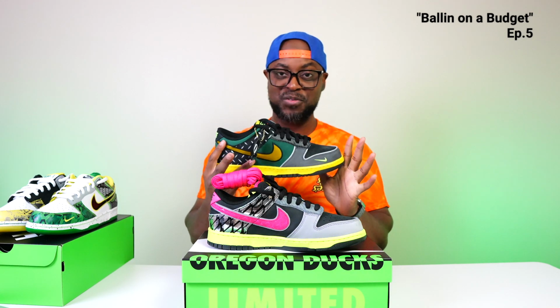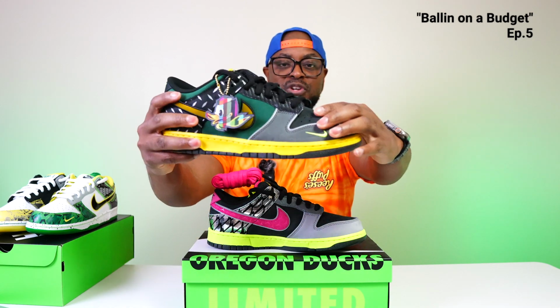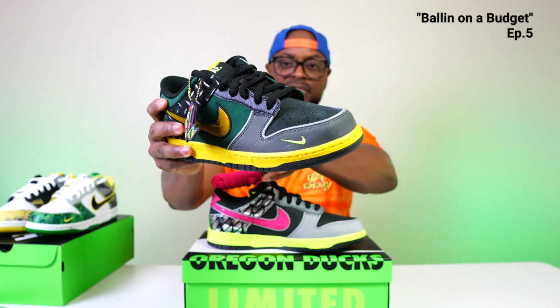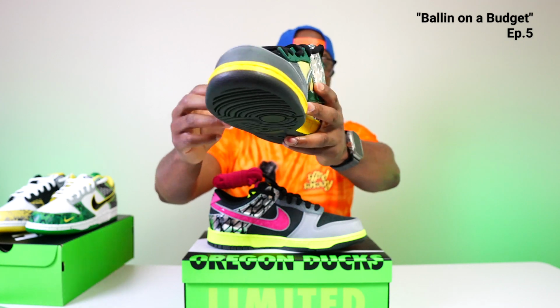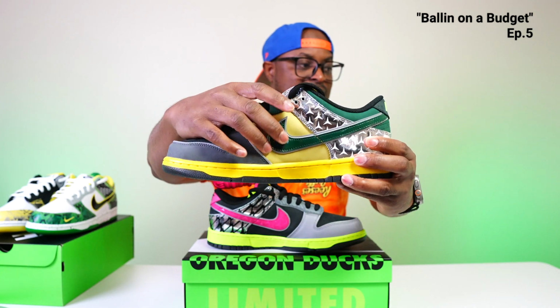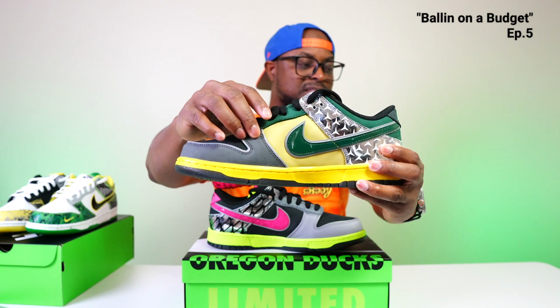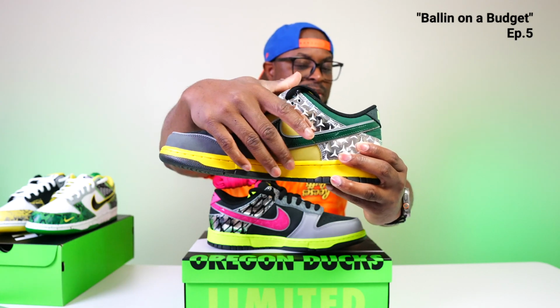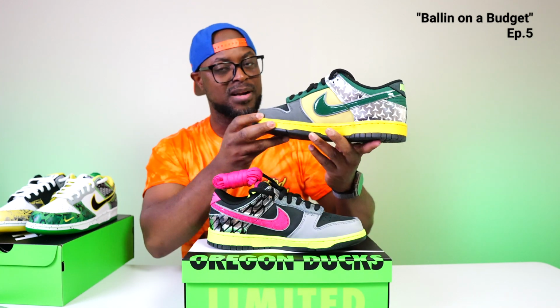And I love this portion of the home. You're going to have your nubuck also. You're going to have your thicker piping here, which is reflective, I'm sorry. But look at that yellow nubuck right there with the Oregon duck green on the Nike check and patent leather with this duck yellow on the bottom.